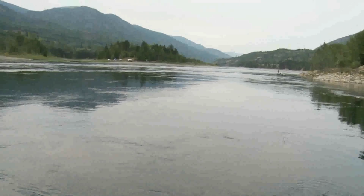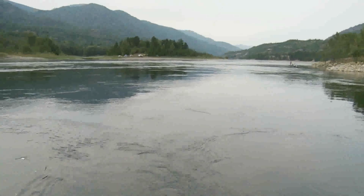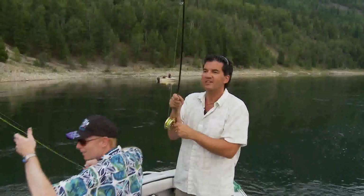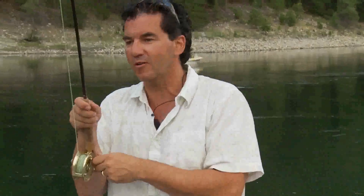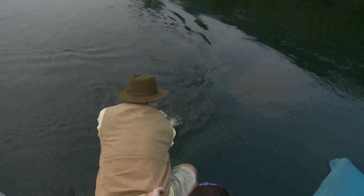Looks like you've got most of your fly line out there, Don. Oh, I'm just back into my fly line here. He had me way in my backing. Okay, Grant, he's coming near the back of the boat there somewhere. I don't know. I'm ready. I can't see where he's at. Oh, he saw you. He didn't like that.